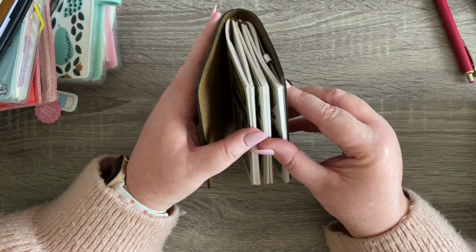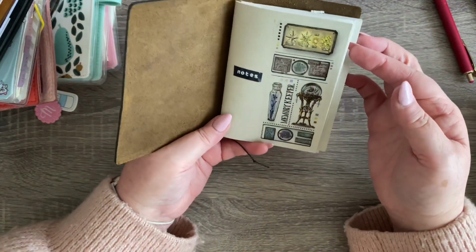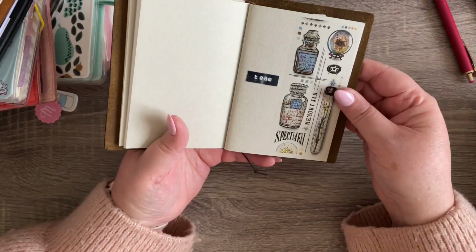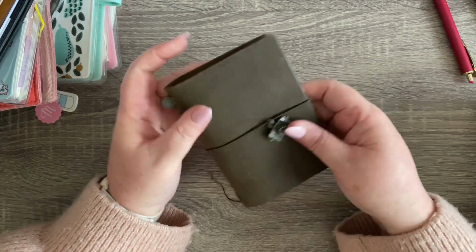They're just the dot grid insert. I made 1 for notes, 1 for meetings, and 1 for my team. I used it a couple of times and then I stopped using it. I just think it's a bit too fiddly for work.